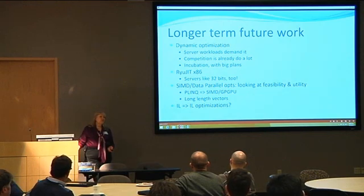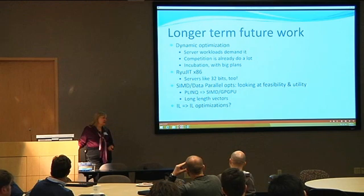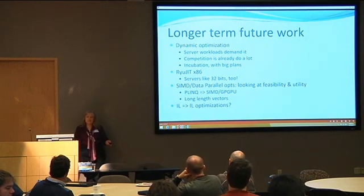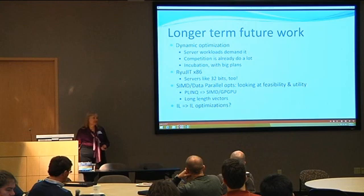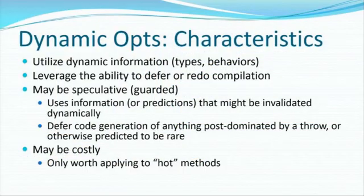On x86, we do not plan to support SIMD, for example, on the old JIT. So if we support SIMD on x86, it's going to be with the new JIT. It's just not something that's practical to do in the old JIT. We're looking at going from SIMD to more GPU, longer length vectors. So that's something that's just in the we're thinking about it stage. And IL to IL optimizations is also something we'd like to look at in the future.